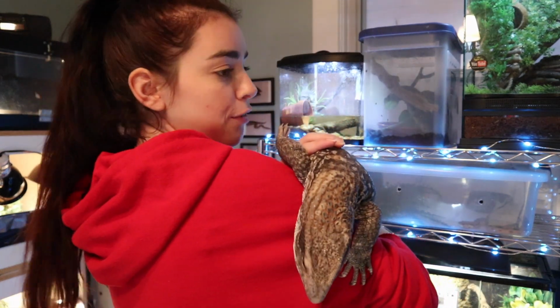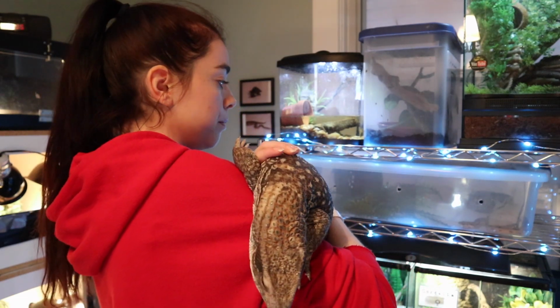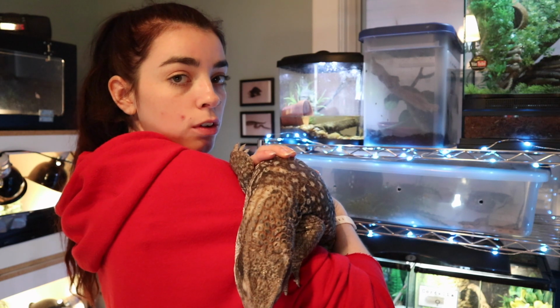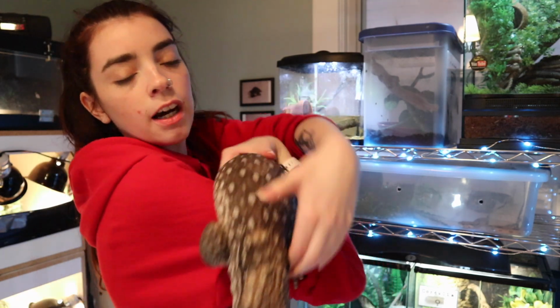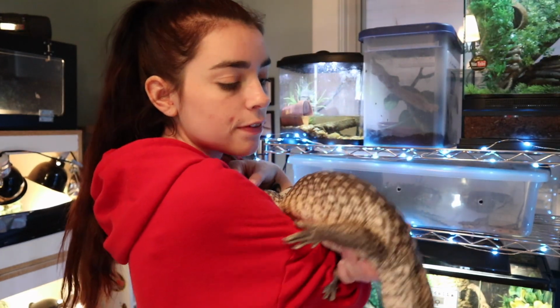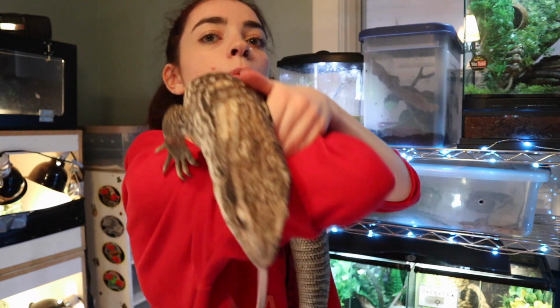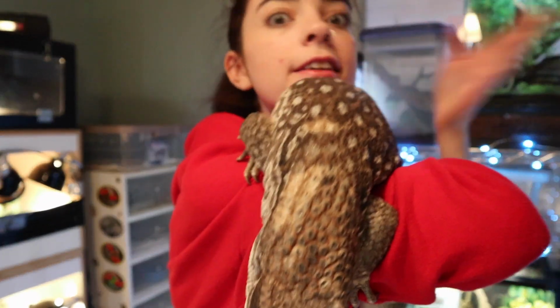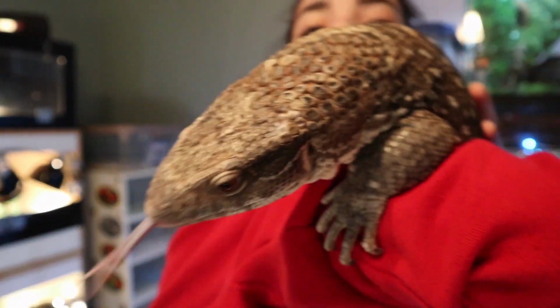So she is a female Savannah monitor. She's about 2 feet long. I will probably be doing a full cage tour for her as well, but as with some of my other animals right now, it's just not complete. It's a good cage for her, a good size for her, all of that kind of stuff. It's just that I want to do more to it before I would do a full "this is my cage." So, anyway, say hi.